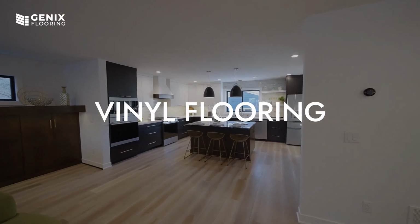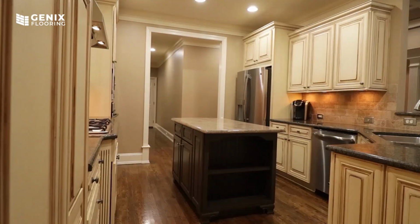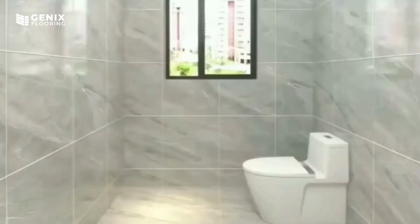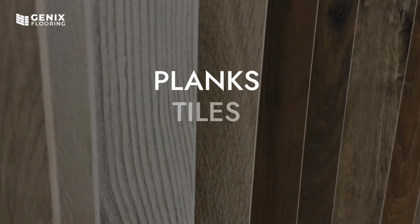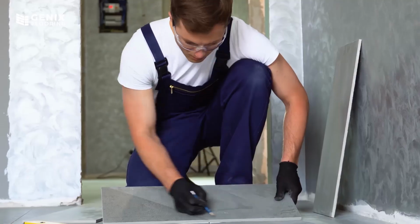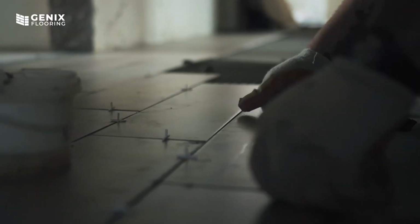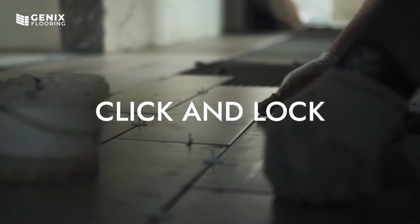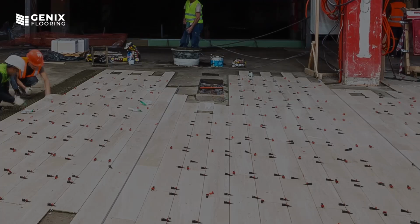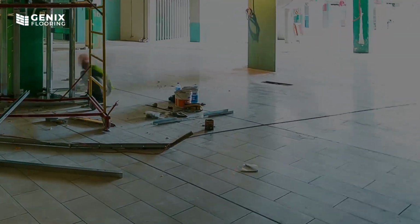Vinyl flooring is a stylish and durable choice for any room. It's water-resistant, making it ideal for kitchens, bathrooms, and basements. Vinyl is available in planks, tiles, and sheets, offering great flexibility. Vinyl plank flooring is typically installed using a peel and stick method or a click and lock system, similar to laminate. It's suitable for DIY projects and can be installed over most existing floors.